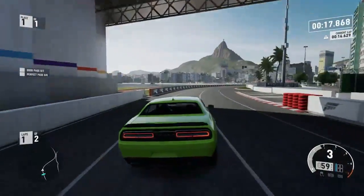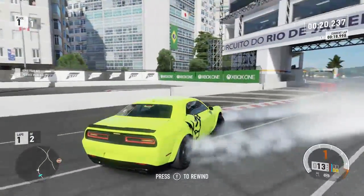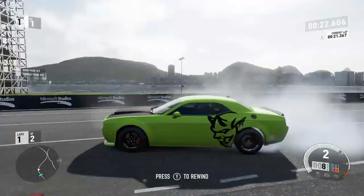This thing's an absolute monster. Just straight burnouts, man. All day, every day.